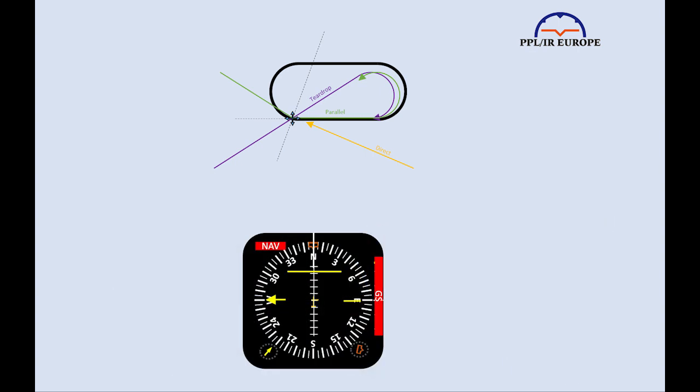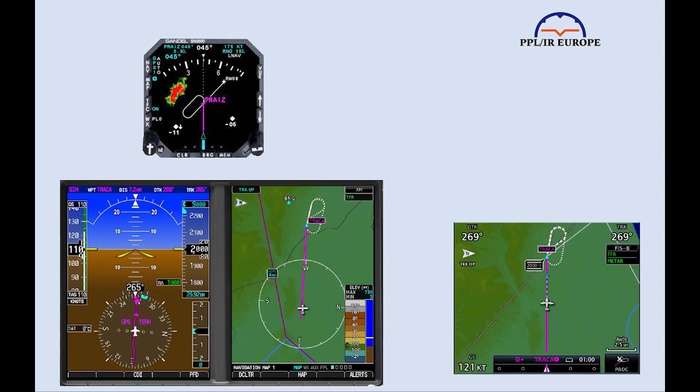If you have an HSI, you don't need a pencil because, as I said a minute ago, you set the beam bar on the axis, so you just use that to overlay your mental map. If you have an EHSI, then in all likelihood you'll have a picture of the hold on the EHSI, the MFD, or the GNSS to orient yourself.